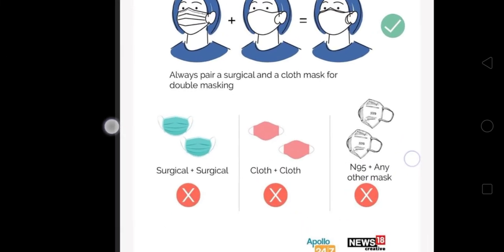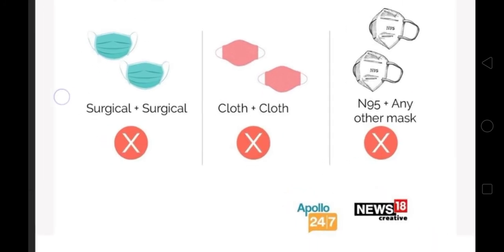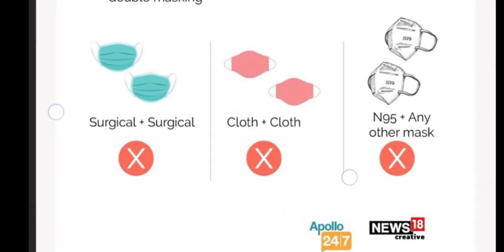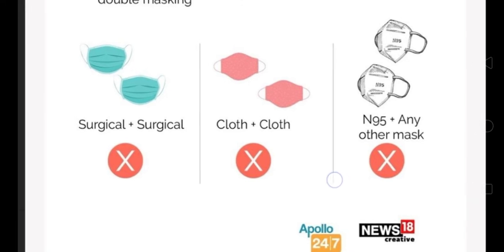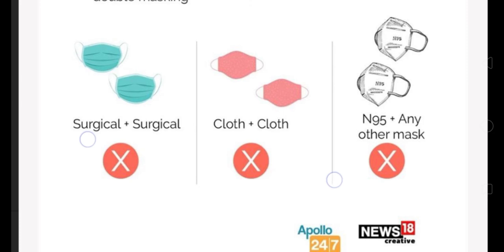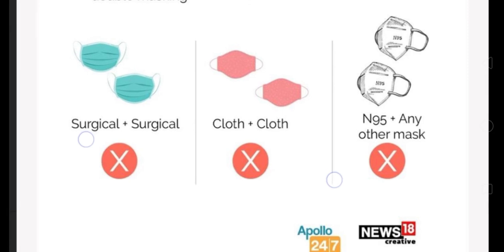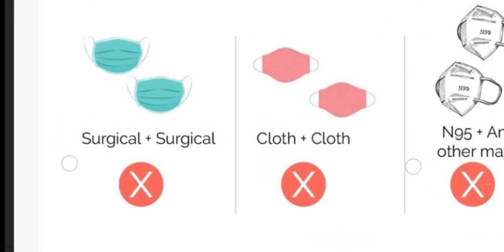Now, what are the wrong concepts about double masking? Surgical over surgical is wrong. Cloth mask over cloth mask is wrong. N95 plus any other mask: adding two masks, one N95 plus another mask, is wrong. If you are using an N95 mask, then use only N95. No other masks needed. But if you are using surgical masks or cloth masks, don't put the same type of mask over the same type of mask. That means no surgical plus surgical, no cloth plus cloth.